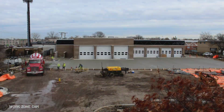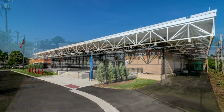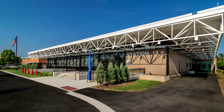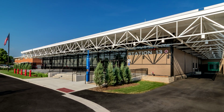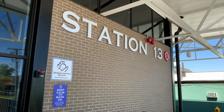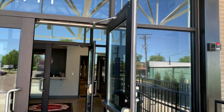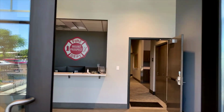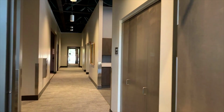Construction and relocation was completed in June of 2020, and the new headquarters will serve as a leading-edge firefighting resource for the next generation. The new facility has over 26,000 square feet of space, compared to 13,000 square feet at the old headquarters. Just beyond reception is the administrative area of the building.